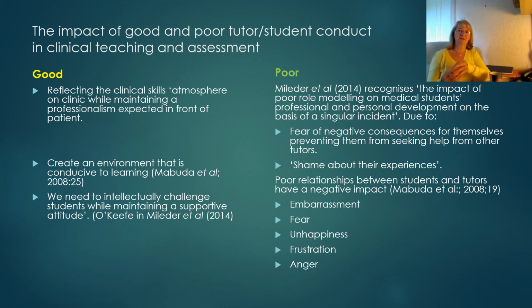We need, however, to still intellectually challenge the students and maintain a supportive attitude. We do need to push them, and it's about working out where that push becomes a shove, I suppose, is what I'm trying to say.